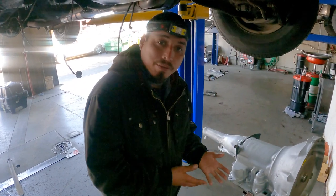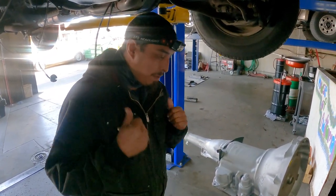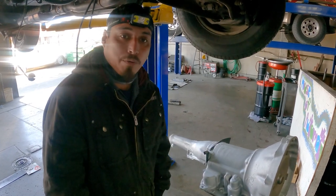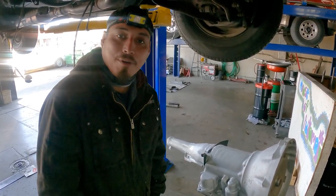Basically, we got this already built, and in the process of going to be putting it back in, and then we're going to be filling her up, and then test driving and making sure everything works, so that way the Pacer can get back on the road.